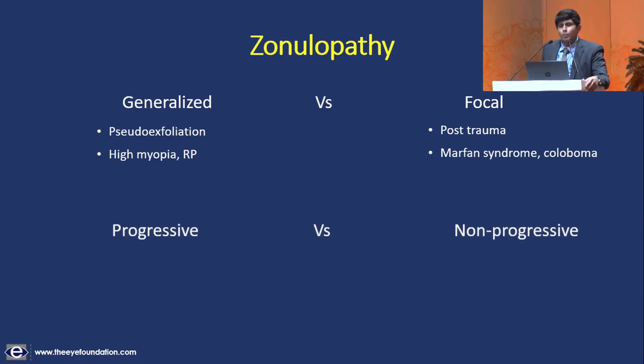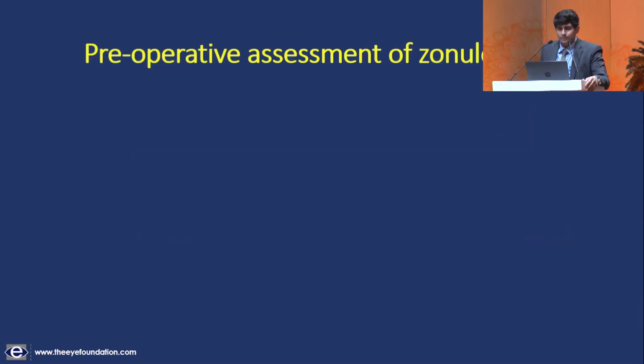At the same time, we also talk about progressive versus non-progressive zonulopathies, and this can also influence the management and what devices we use intraoperatively to stabilize these bags in the long term. And of course, the generalized zonulopathies tend to be progressive, whereas the focal zonulopathies tend to be non-progressive.